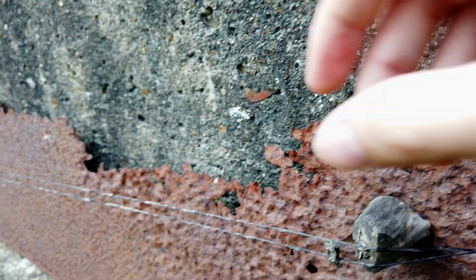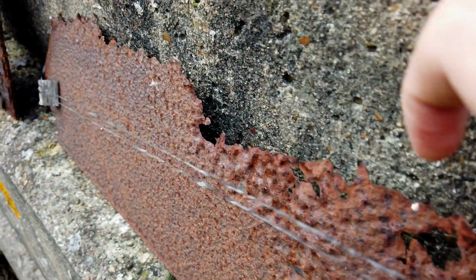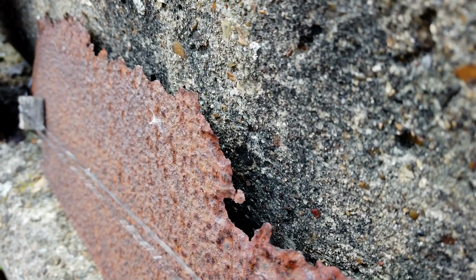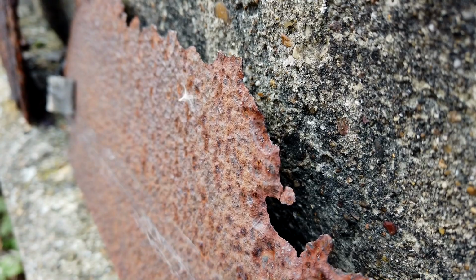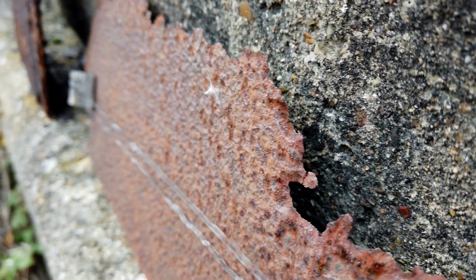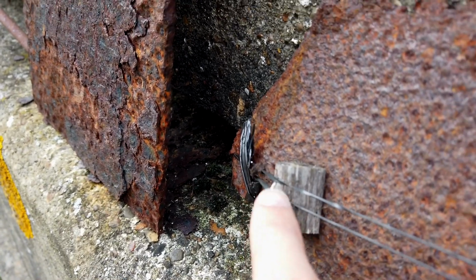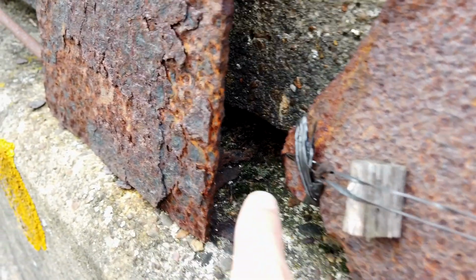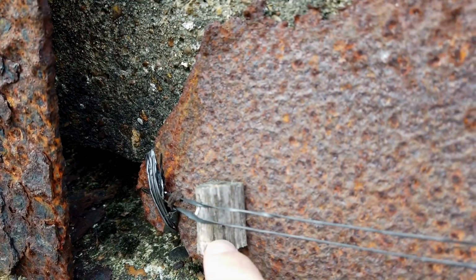There we go, slightly. Once again, this thing here, get a bit of a noise. And look at the craftsmanship. This has actually been cut like a proper guitar bridge and then tied with some kind of tape at the end. I mean, that's cool.